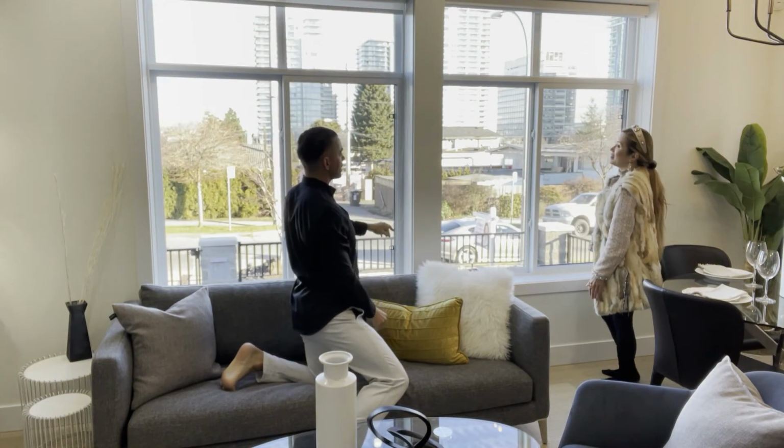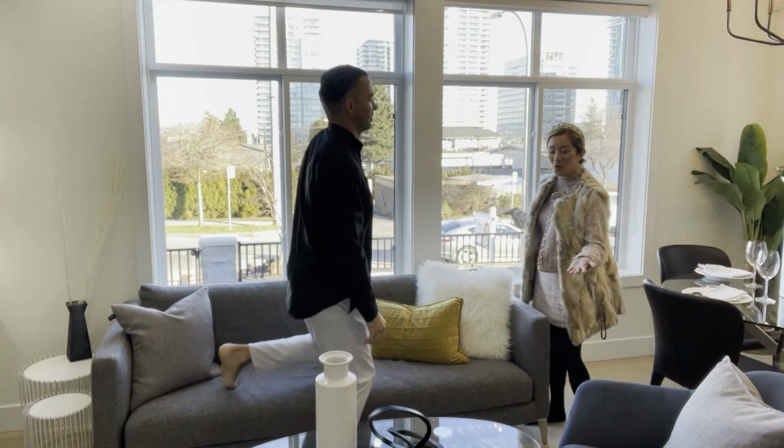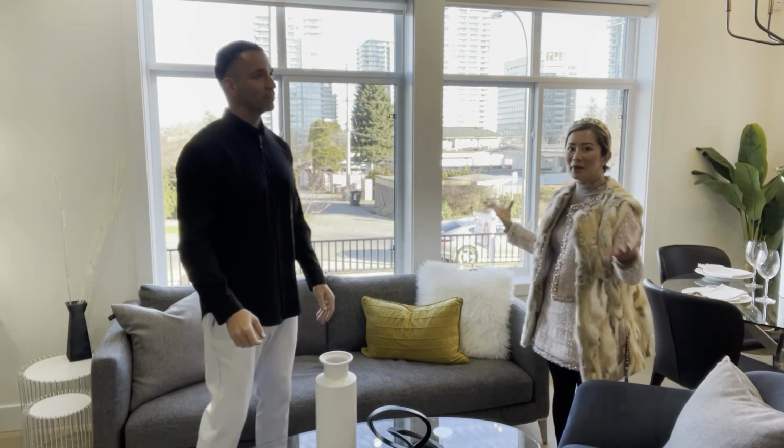Now look at that. Hey, Melissa, beautiful car outside. Yeah, and look at how big the window is. Once you open the blinds, it opens up the space, right? Yes, it feels like a bigger space.